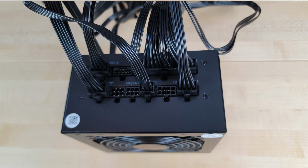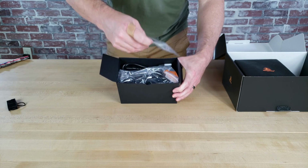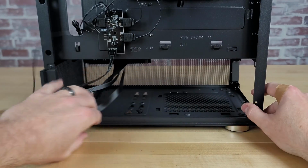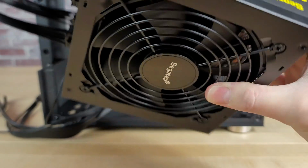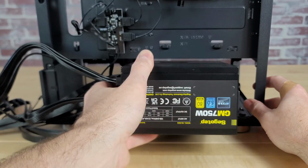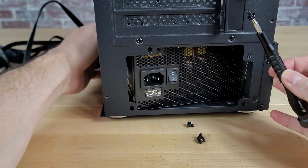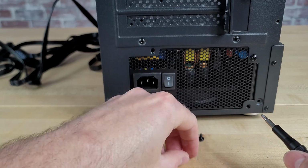With all of the cables necessary for our build connected to our power supply, we can now install it into our case. We're going to need 4 of these screws ready to secure the power supply into place. These came in a little plastic bag with the power supply. With the back panel of our case removed, we'll push all of the case's cables out of the way. We'll take our power supply with the fan facing downward and the power port facing towards the back of the case and insert it into the bottom of our case here. Once the power supply is in the case, we'll swing around to the back of the case and use those 4 screws we got out to secure the power supply into place.